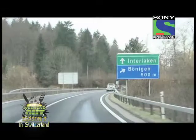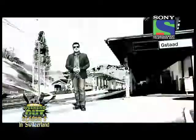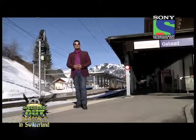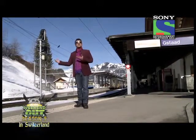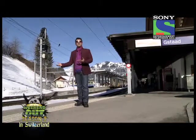With that, it was now time to bid adieu to this playground of the rich and famous and go on to my final stop in Switzerland, Interlaken. So this is the beginning of my journey from Gstaad to Interlaken. I'm right now at the Gstaad railway station. If you take a look at this, this is such a beautiful station. This in itself could be a tourist point.